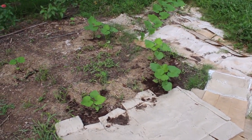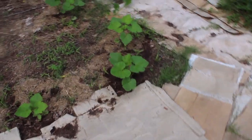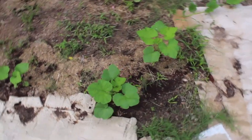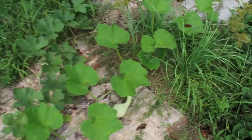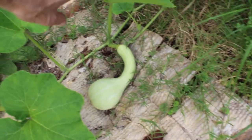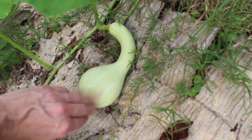That was really loud. Okay, these are acorn squash that I started late, and I'm excited to have some. Yep, they look really good to have some acorn squash. Hopefully the squash bugs leave them alone. Here is my neck pumpkin. Do you see the difference between that and the acorn squash? It's got that crazy neck. It's a Pennsylvania Dutch neck pumpkin.